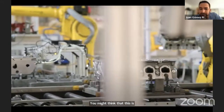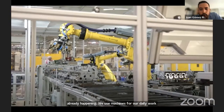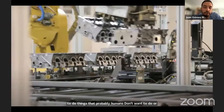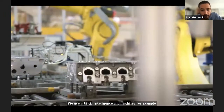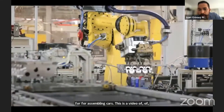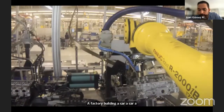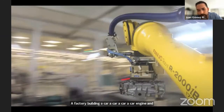We use machines in our daily work to do things that probably humans don't want to do, or that are very standardized and have a lot of automation. We use artificial intelligence and machines, for example, for assembling cars. This is a video of a car factory building a car engine. And then you take the car and you don't know that the motor was built by a machine, and you trust what the machine did.